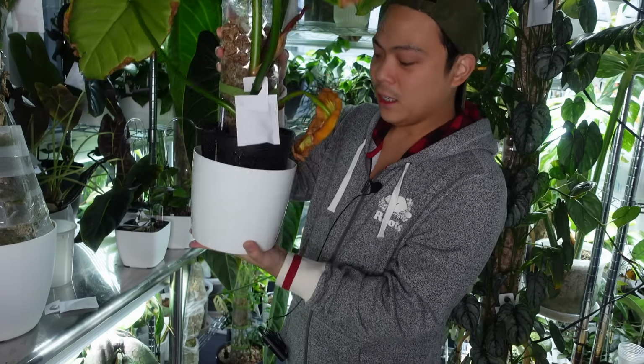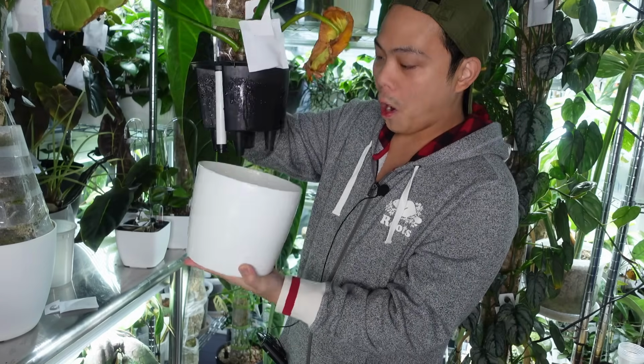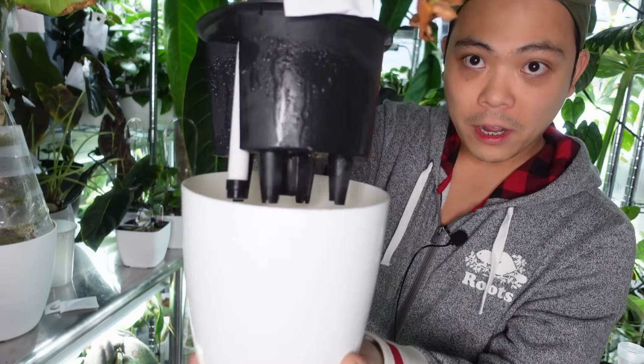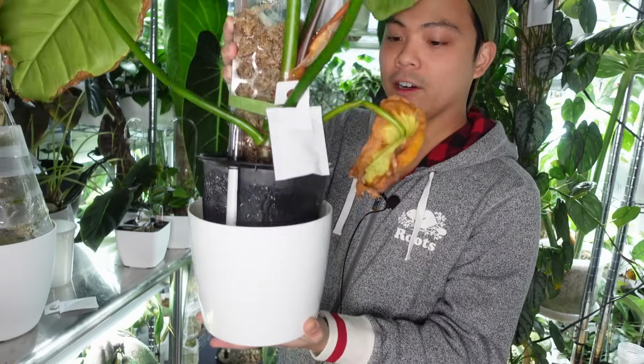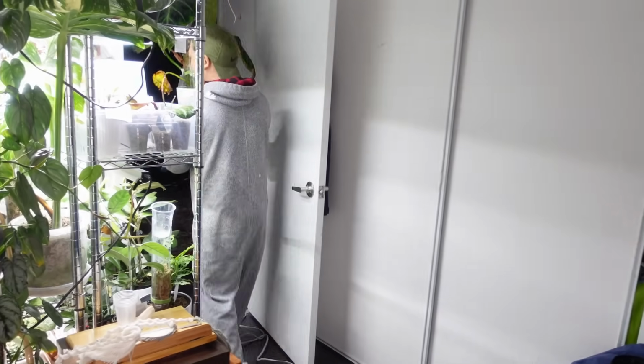And I just want to see, okay, not completely dry because you can see the condensation, but the reservoir is no longer here. So I'm just going to water this one as well in the kitchen.